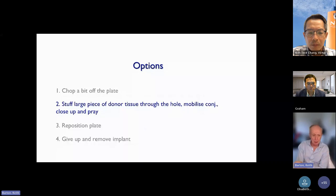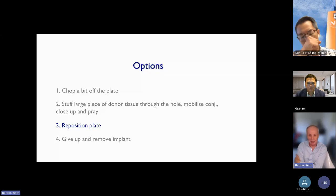Obviously, I've talked about repositioning the plate, which is good if it's an early exposure and everything's mobile, but it'd be a nightmare in a late one. I've had later plate exposures years ago where the plate had migrated, I repositioned it, and then it just migrated again. And the problem with migrating plates is if you reposition them, there's a chance it's going to happen again. Or you give up and remove the implants.